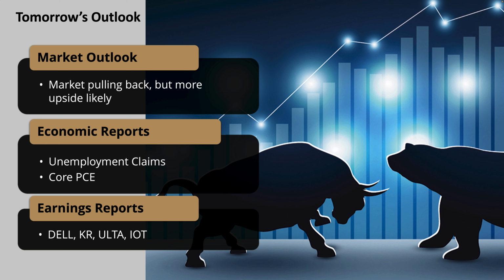So to wrap things up, here's tomorrow's outlook. The market's pulling back, but ultimately, I think there's a little bit more upside to go before we get a much larger pullback. I think it's tough because maybe we have 30, 40 points of upside and potentially 100 or more points of downside ultimately. So I think the risk is starting to skew the other direction.